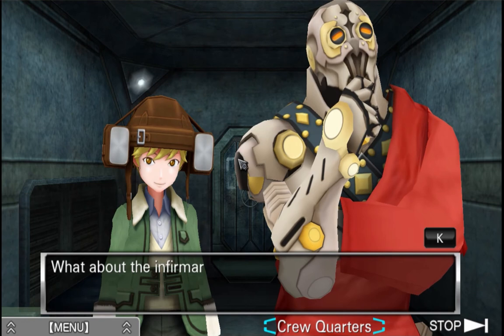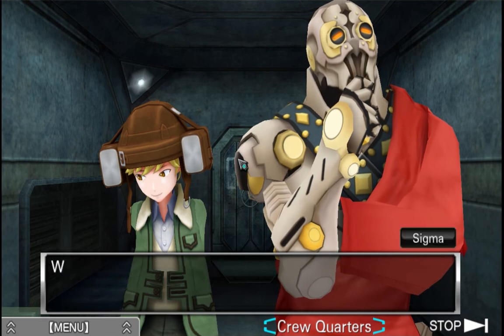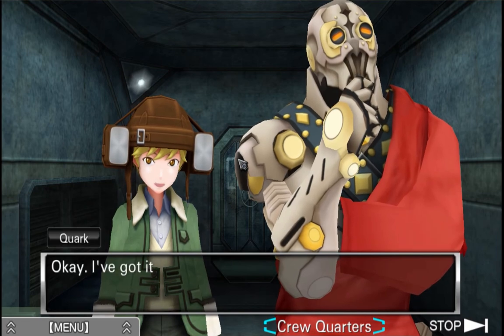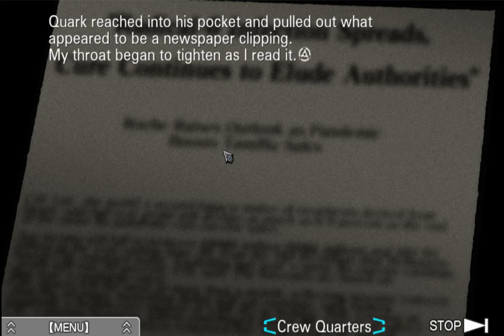What about the infirmary, Quark? Did you find anything there? Yeah, we did find something. Just one thing though. What was it? Dio and Luna didn't tell you? No. Okay, I got it right here. Just a second. Newspaper clipping about Radical 6. Cork reached into his pocket and pulled what appeared to be a newspaper clipping. My throat began to tighten as I read it.